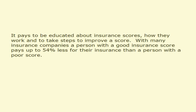It pays to be educated about insurance scores, how they work, and to take steps to improve a score. With many insurance companies, a person with a good insurance score pays up to 54% less for their insurance than a person with a poor score.